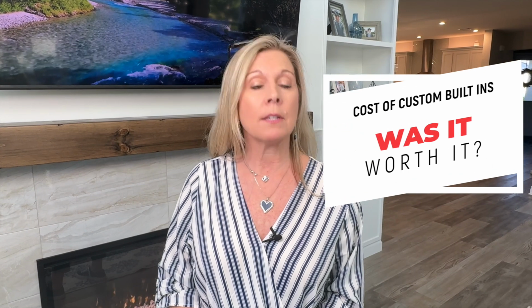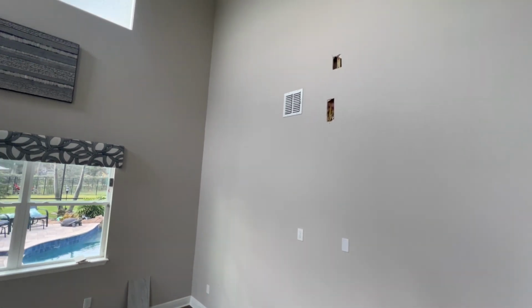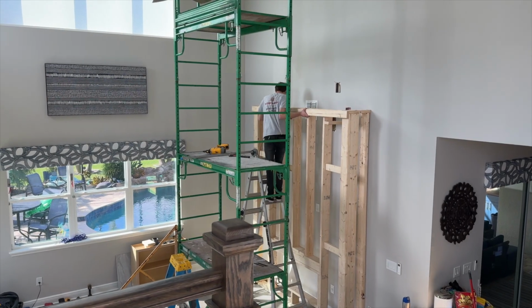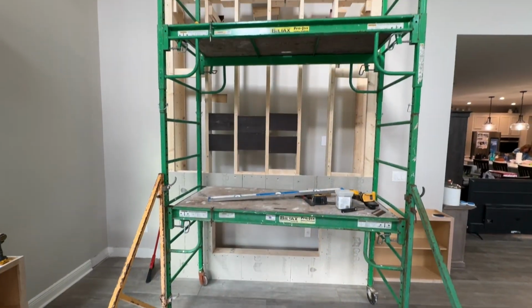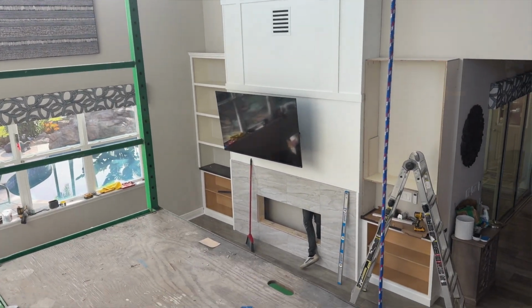Was it worth it? In a word, yes, absolutely. I am beyond thrilled with the overall finished project. It looks beautiful. But I will say that it cost about twice what I was expecting. I didn't really have an idea in mind, but you know what? Our pool also cost about twice what we were expecting, so maybe that's just what we need to count on, twice of what I think.